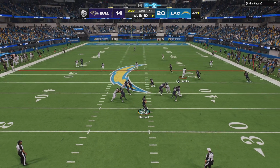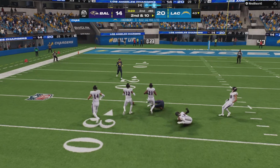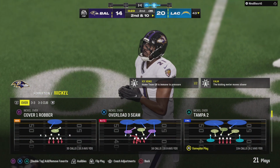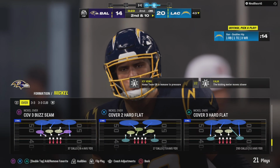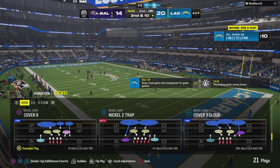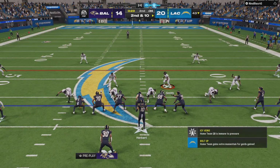On 1st and 10, Herbert. And this one is incomplete. I see the surprise in your face there, partner. That is a rare incompletion from him. He's been on point this entire game. He has percentage completion-wise way up. Not that time. Now it's 2nd and 10.